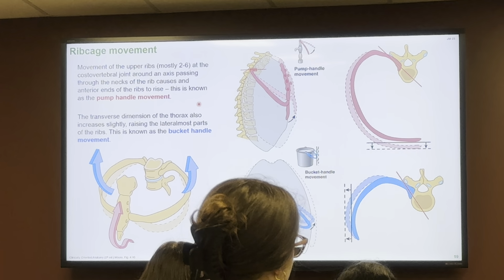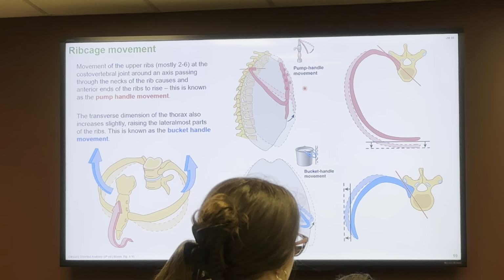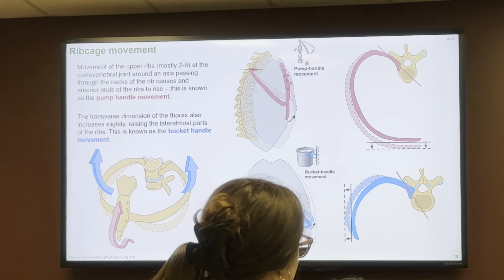There are two primary movements for the rib cage. One is called a pump handle movement, and the other is called a bucket handle movement. The higher ribs, usually 2 through 6, are associated with pump handle movement. And if you watch Westerns or something like this, people used to get their water out of these little pumps.